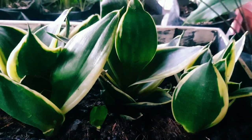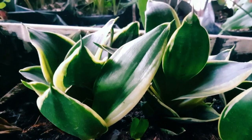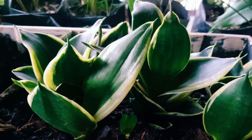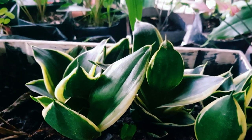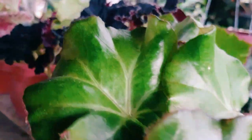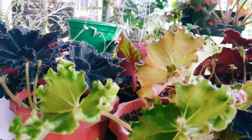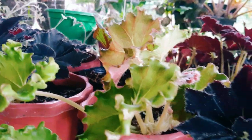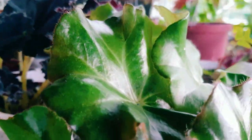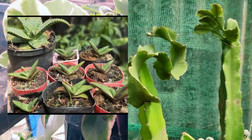Yung Sansevierias din natin nasa actually the same area with the ferns, and then what are these? The fire flush. So, yan. Magkakasama sila doon sa area wherein they receive low light. Itong mga begonias naman, nasa area sila wherein they receive bright shade. Okay? Meron, nakaka-receive din sila ng morning sun, pero 1 hour to 2 hours only of early morning sun, para hindi masakit, para hindi sila masunog. Mga succulents naman natin, nakaka-receive sila ng 6 hours of sunlight.